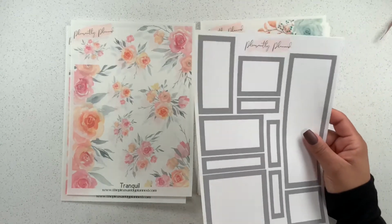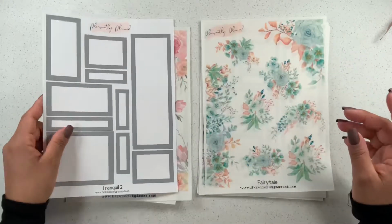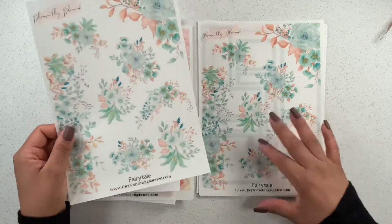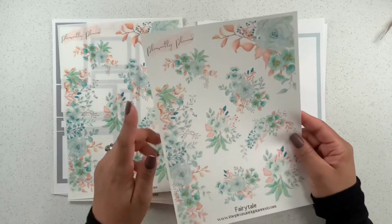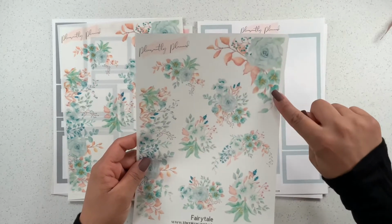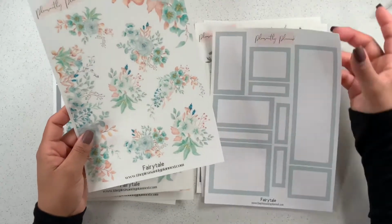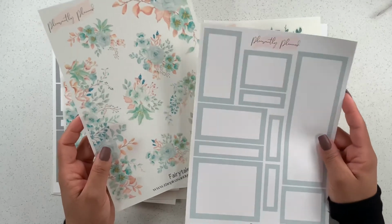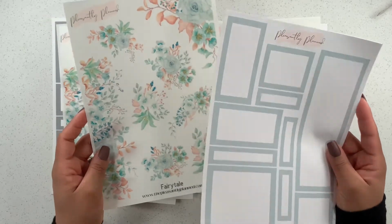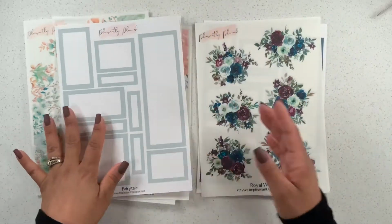So we have these gray ones that will match so well with like the gray leaves. I love that. So then we have Fairytale, such beautiful greens and shades of blue. So 2 of those. Again, we have that longer sticker, and then the corner one here, and then these smaller ones. And I love this arched one. That is so pretty. So again, we have the coordinating boxes, and she does have 2 colors of the coordinating boxes, so you can pick and choose which one. I love this bluish and more of a gray color, so I think that is so beautiful.